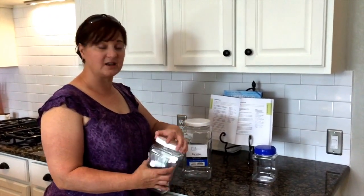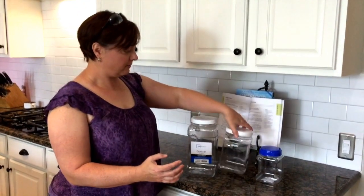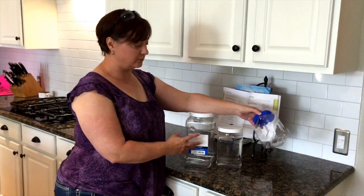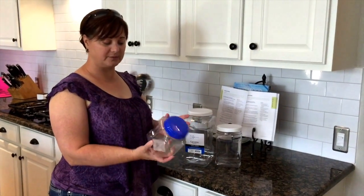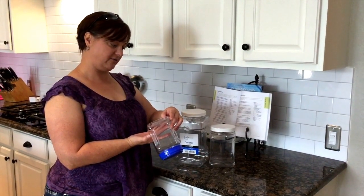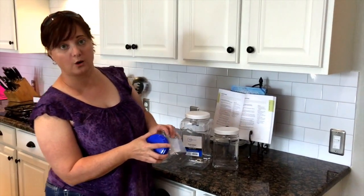And all 3 of these have screw-on lids, and they have a nice grip. This small one, I couldn't find a small one at Walmart or Target or anywhere else, but I was lucky enough at the Dollar Tree, and I found this small one. I'm not sure what the capacity is on it. I guess it says 38 fluid ounces. And they had lots of white ones, but I bought all of them.